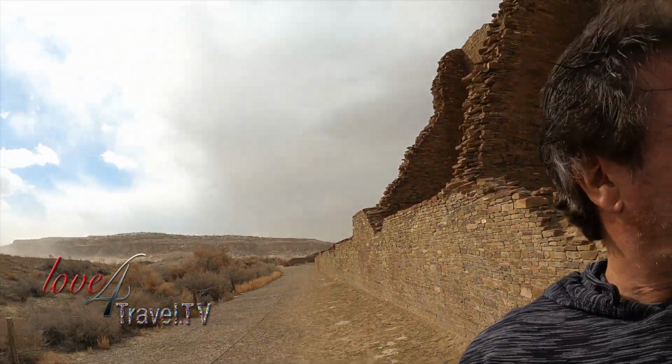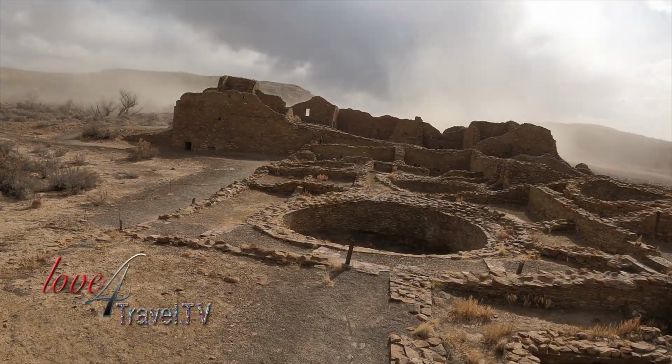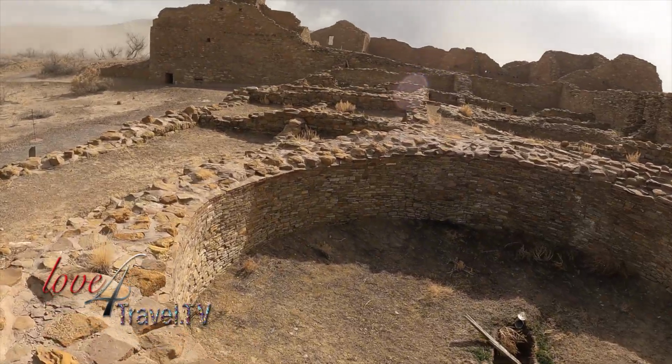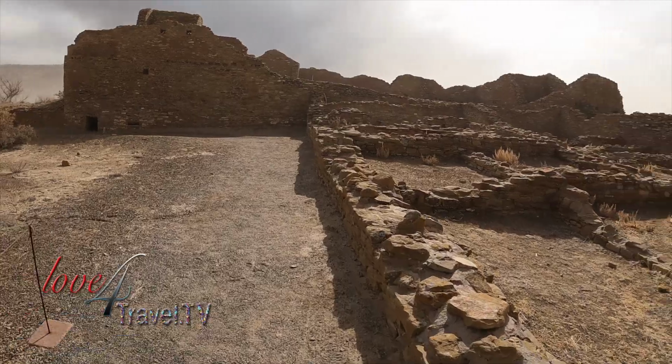These are truly amazing. Man, there's a haboob coming. Right into the haboob. Looks like we can go take shelter over there. Go in.